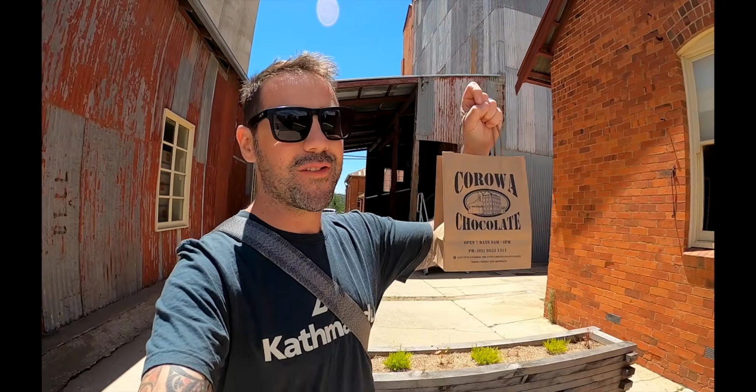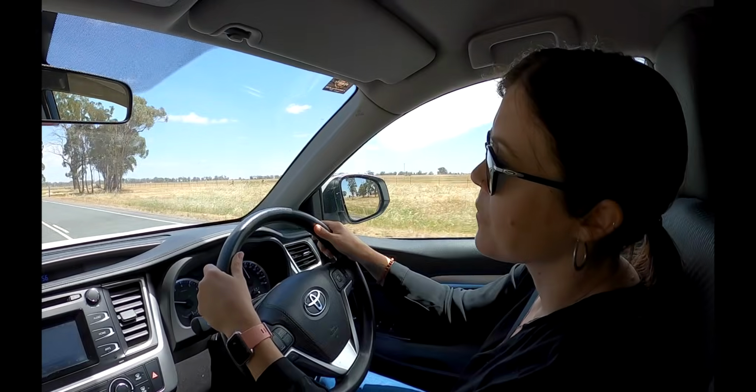So, as expected, that was really, really cool. The whiskey was tasty, and the chocolate at the end was a nice little surprise. And of course, we bought some to leave with, because you got to while you're here. Now we're going to cruise on back to Yarrawonga, and the wind is still up, so probably no kayaking for a little while. Instead, we're going to go to an olive oil estate and see what we can find out there.